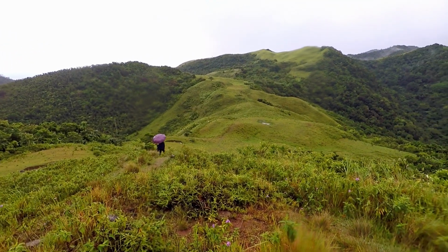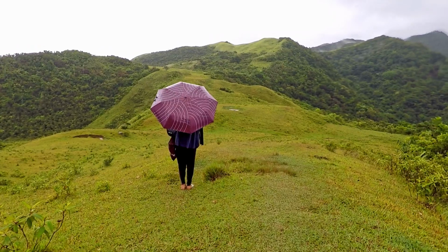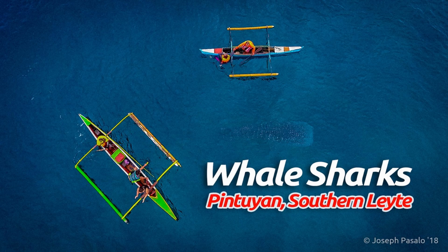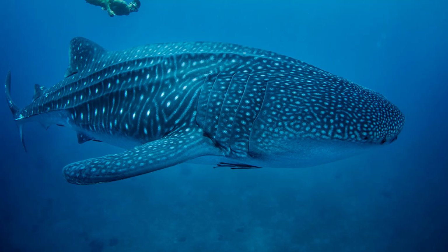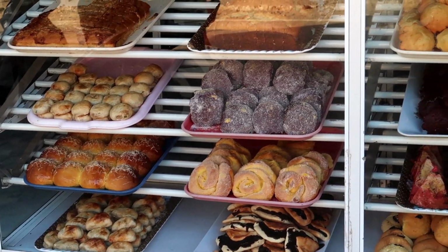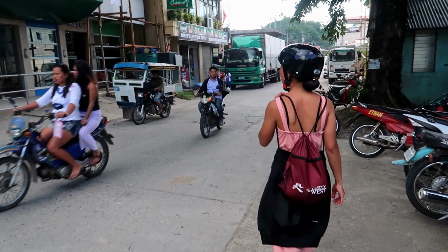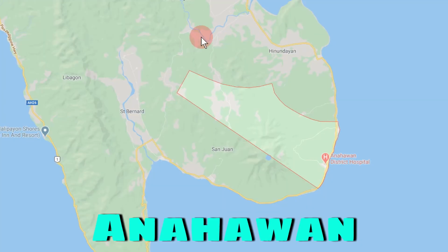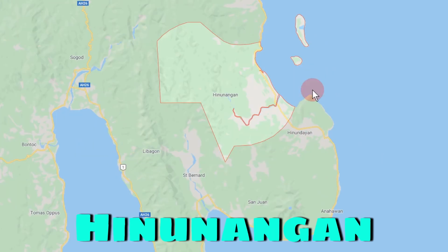Before I tell you to leave Liloan, I want to let you know you can see whale sharks in this area. We didn't do this, but I know without a doubt that you can hire a tour to see them from somewhere on this island. I only have a few more things for you to see. If you want, you can stay in Liloan and just drive to each spot, but they are a bit further away. You can also find a hotel in either Anahawan or Hinunangan to be a bit closer.